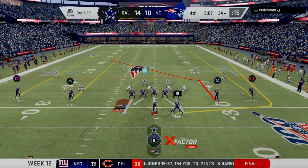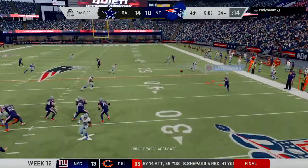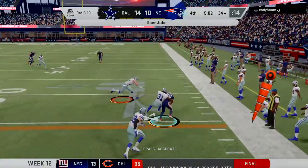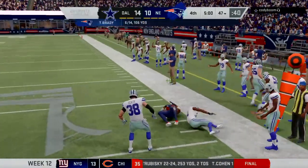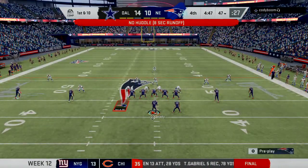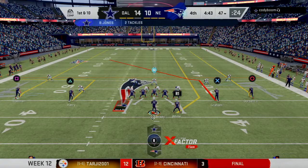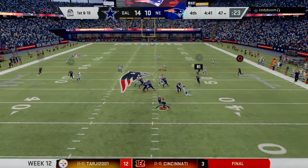To throw on third down, Brady, and a fast footwork by White. It's complete. James White, and he slips up past the 45 before being tackled. That one good for 13 and a New England first down. And we see another pitch and catch there to the running back.